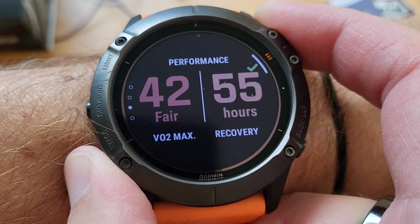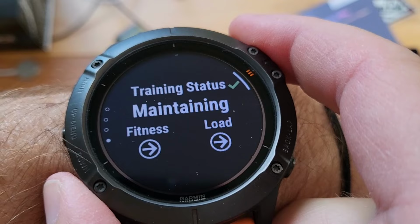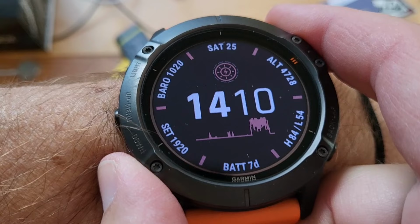Let's get a screenshot of that. So I was right. That wasn't past recovery time. That was my current recovery time. Then we can keep going down, training. Okay, that's good. And then since we're filming a video, yep, it's on Do Not Disturb. So just sync through Wi-Fi. Awesome. Okay, next. We want to check the battery, 45%, 7 days.